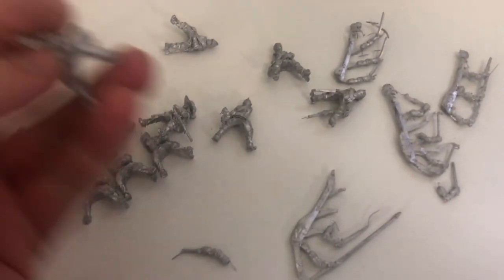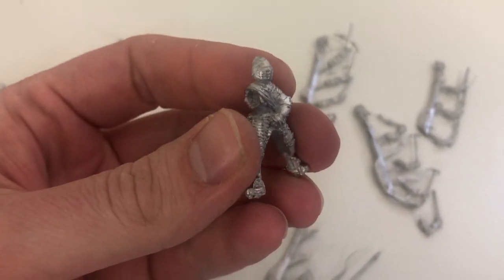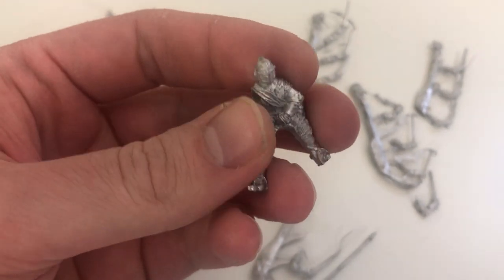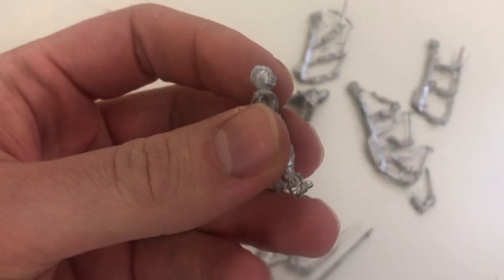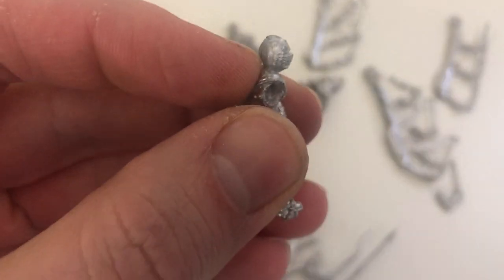Kind of got a mess going with all these bits, so that's for the metals, and they're definitely not as clean as the plastics. As I've always said, I've always found that the Warlord metals are a bit more dirty and a bit more rough compared to anything else that I get when I open a box. I mean, compared to their plastics. So I think that you can kind of see the mold line. Yeah, you can see the mold line right in the back of his helmet there.